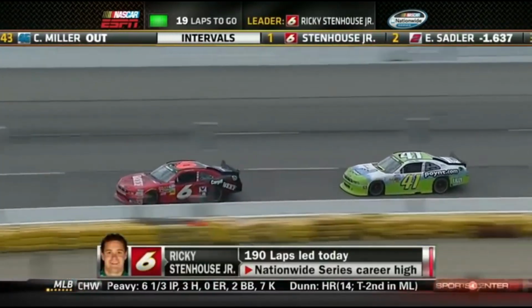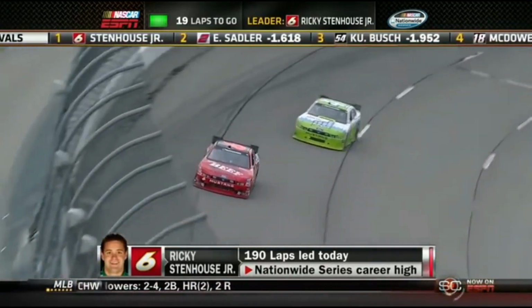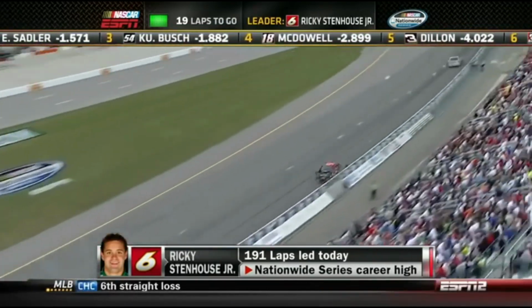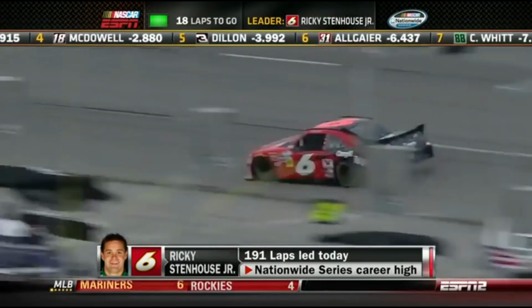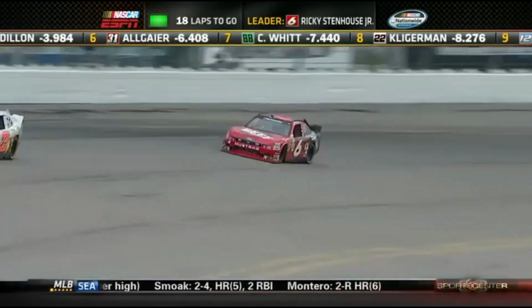Ricky Stenhouse Jr. has raced hard today, and most of it's been out in front in the lead. Check that out. Most laps he's ever led in a single Nationwide Series race. Prior high was 189 at Lucas Oil Raceway in Indianapolis back last July.